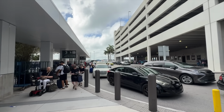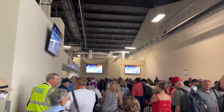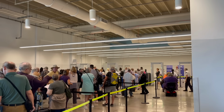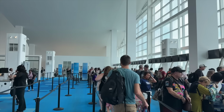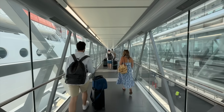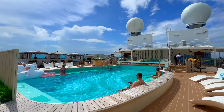Now, if you've cruised before, you know that embarkation day is a little bit of controlled chaos. And if it is your first cruise, well, you have been warned. It can get a little bit hectic at the cruise terminal. And honestly, what you want to do is not only get on board faster, but get on board with as little hassle as possible so that the first day of your cruise is stress-free.